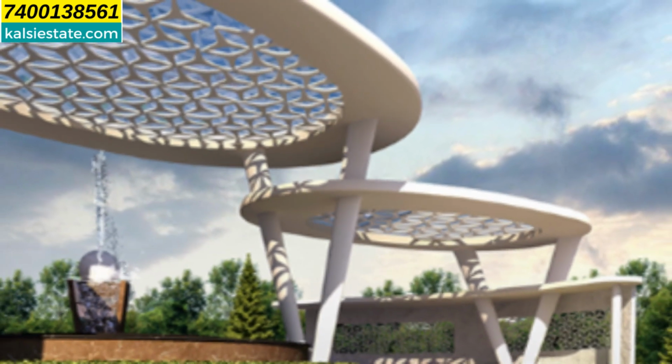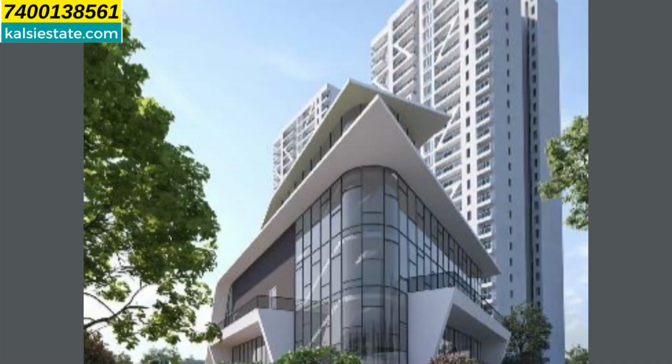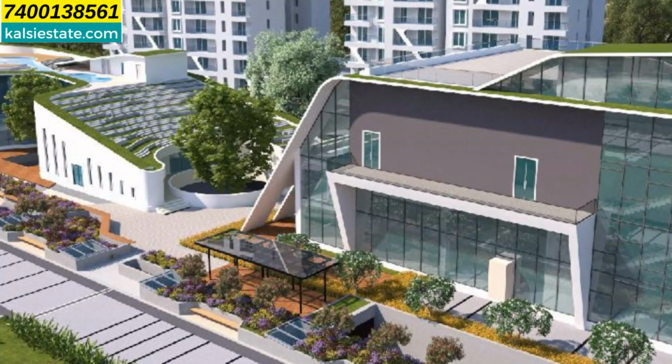So here friends, you will see a few glimpses of the project, and this is the image of the clubhouse which is 55,000 square feet. And you see maximum open space has been provided in this project. Only 25% of the space is used in construction and 75% of the space is open for amenities. And this is the beautiful image of the clubhouse.